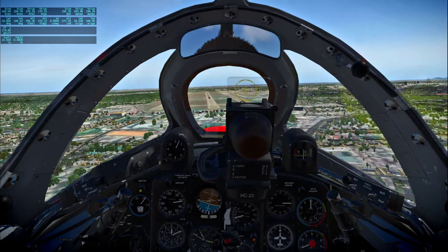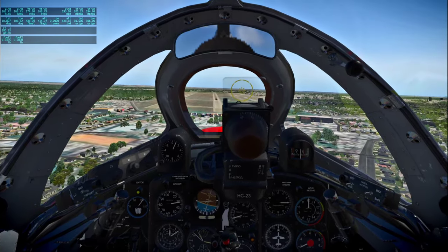Well, I don't think I could have managed to fuel any tighter than this. I probably did it a little bit too tight.